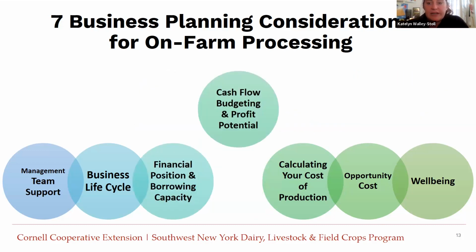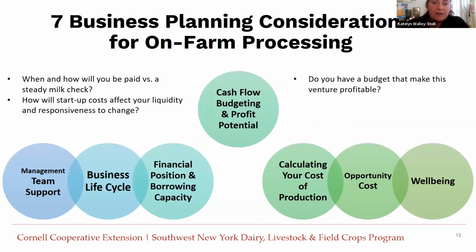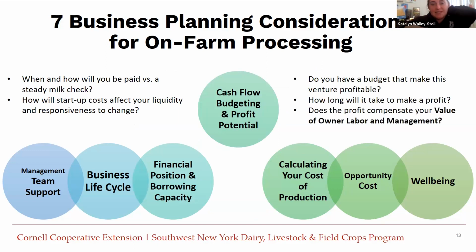So the fourth consideration is cash flow budgeting and profit potential. When we think about dairy farming, we're all used to the ups and downs of commodity milk pricing and what our milk check looks like, but we know that there's going to be two checks a month, or however your payment system is set up. When you switch to direct marketing, there are going to be times where you get a lot of cash, hopefully, but then there's also going to be lulls where you're not having a lot of cash coming in. And it can be difficult to adjust your management styles to meet that change.